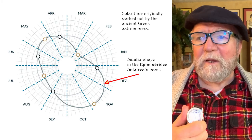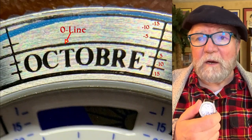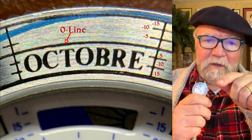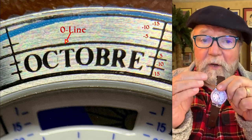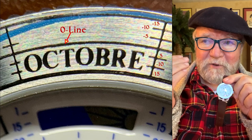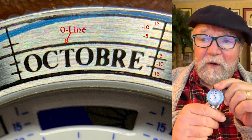But you can see this line, and this is essentially the equation of time line, because it compares the mean time that's on your watch with the solar time. Now, the blue line is the solar time, and then you have, this is October, what I'll call a zero line. When the blue line and the black zero line are together, they're the same. In other words, you're going to find the same time on a sundial as you will on your watch. If it's below the line, then the sun is going to show a lower time, and if it's above the line, it's going to show a higher time. For example, in October, the blue line is right up near the top, and so you're going to have 15 minutes ahead of that.